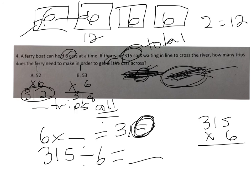What do these numbers mean? What does 312 and 318 mean? Well, 312 is the number of cars that would go if I took 52 trips. So 312 is not the right answer. But if I took 53 trips, I could get 318 cars across, which is more cars than I need. So do I need to take more trips or less trips to fit all 315? I hope you said more trips. So the answer would be B, 53.